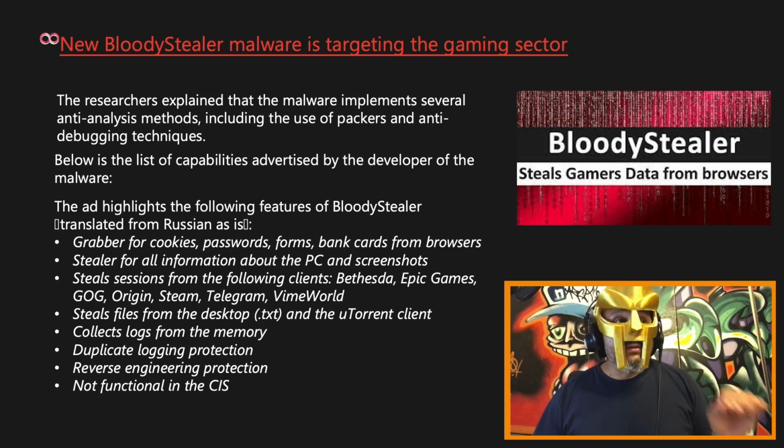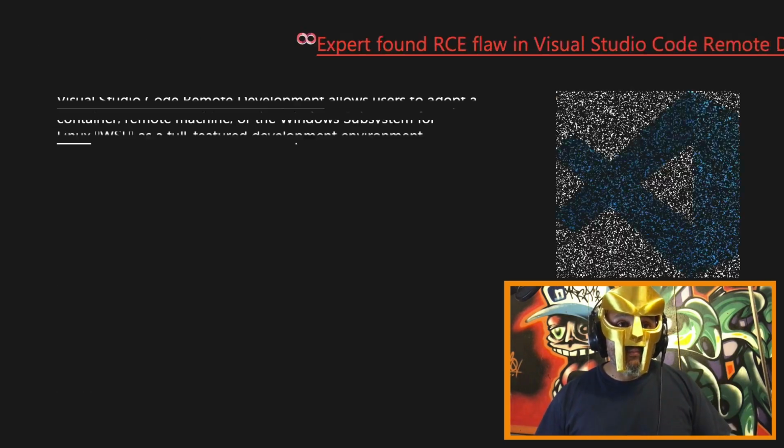Bloody Stealer is being used in attacks targeting victims from Europe, Latin America, and the Asia-Pacific region.